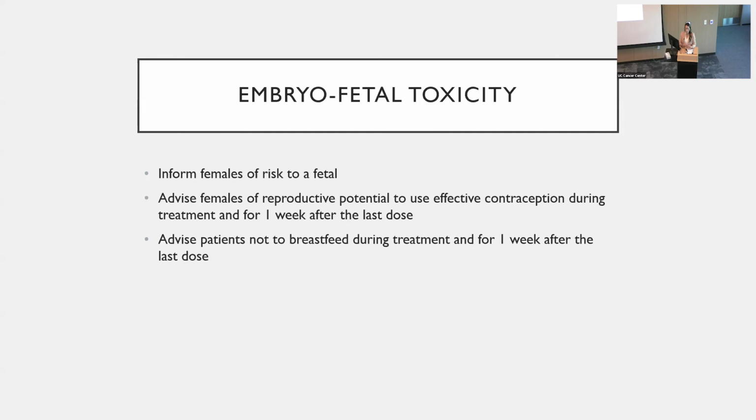So if you do have a female of reproductive potential, they absolutely have to be using effective contraception during this treatment, and for 1 week after the last dose. So that's very important, as well as breastfeeding. So no breastfeeding during treatment or for up to 1 week after the last dose of tebentafusp.